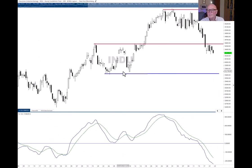The Dow Jones Industrial Average has a different pattern, hasn't it? It has a long downtrend with lower highs in place. We had three tops basically in place at 35,650. One, two, and that one nearly. The MACD crossed down at that point, and it's going down. It's not going up and moving closer.